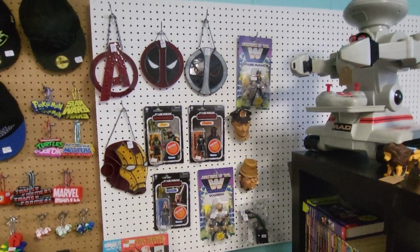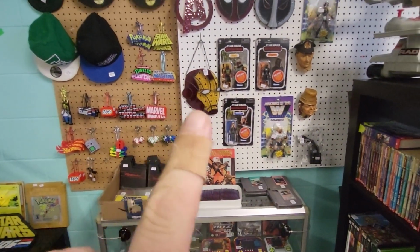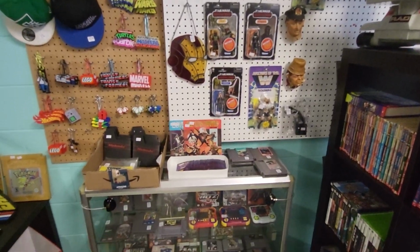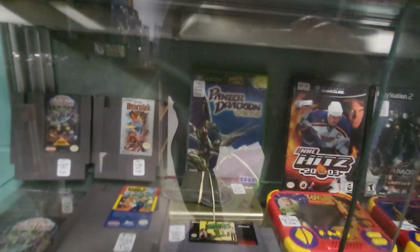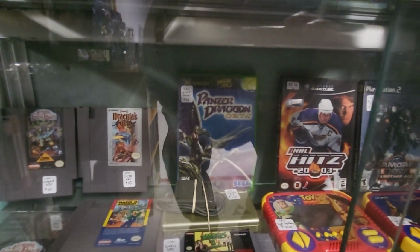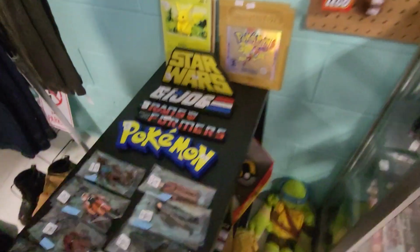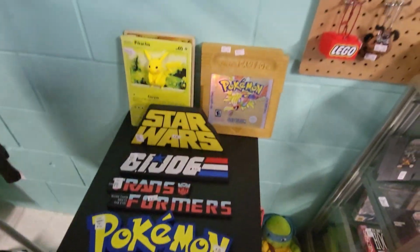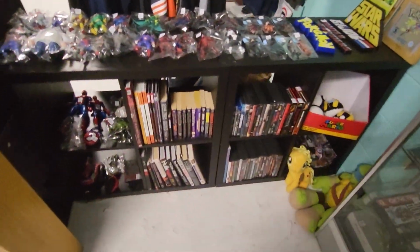What else? Just some rearranging of a few things. I know I had a stained glass Stormtrooper that sold since I've been here last. The one game, Panzer Dragoon Orta, so that's a new one there. And then these signs are new that Paula did. So some pretty cool stuff added into the booth.